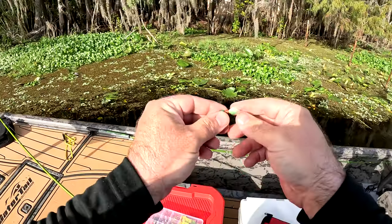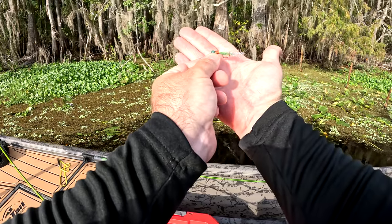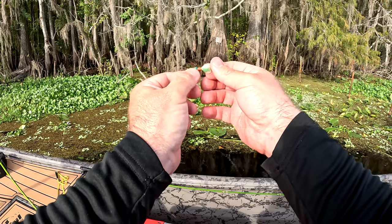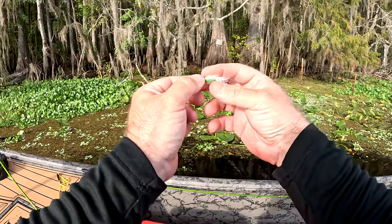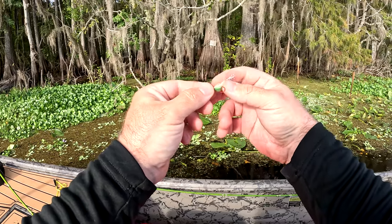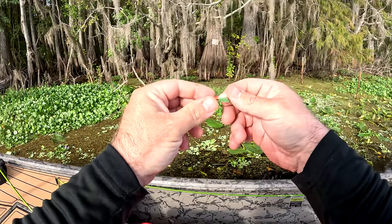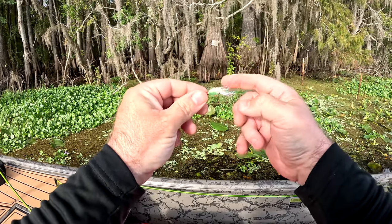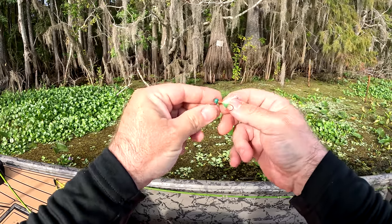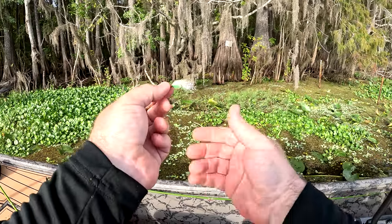So what I'm primarily using today are hair jigs. This is just a real basic one. Emerald head. This is probably deer hair, I'm gonna guess, but white and green, and then a little bit of flash on it. Red hook, 16th ounce jig. So that's pretty much it.